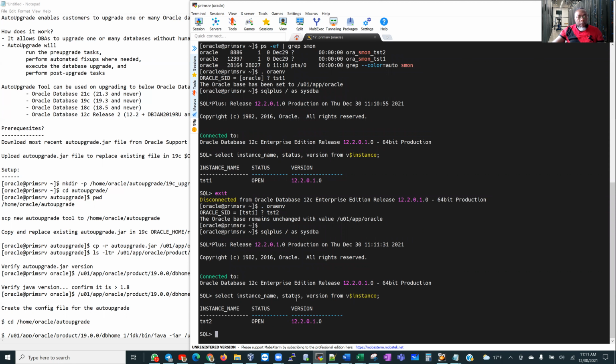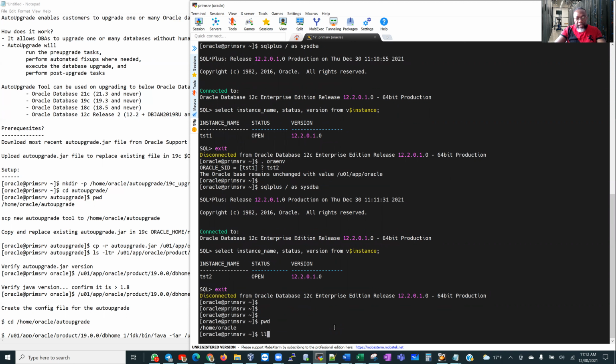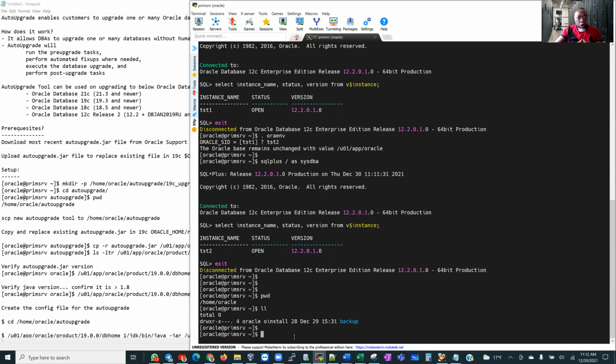I had already downloaded my AutoUpgrade jar, the most recent one I mentioned from the Oracle Support document. In terms of setup, let me see where I am. I am in the oracle home directory, and let's see what I have in here. I have only one folder called backup. I want to prepare what we call the global AutoUpgrade log directory. So I will make a directory in this same location, and I will call that directory autoupgrade.